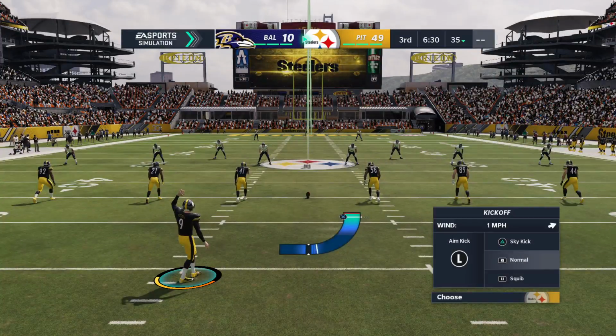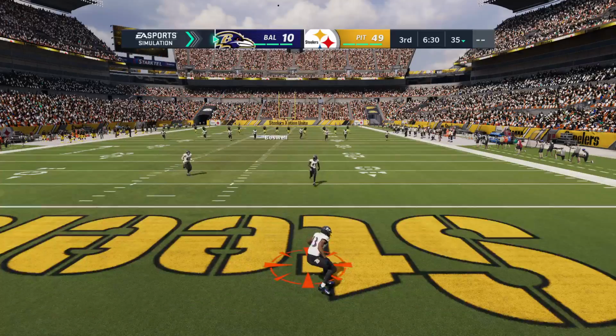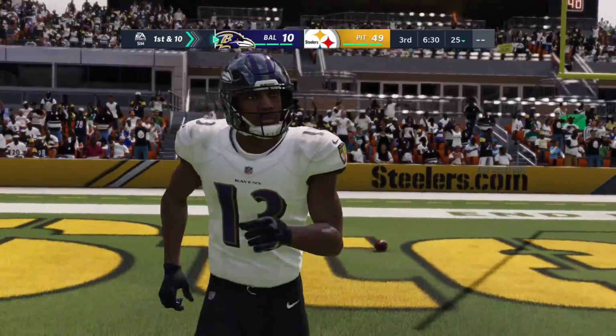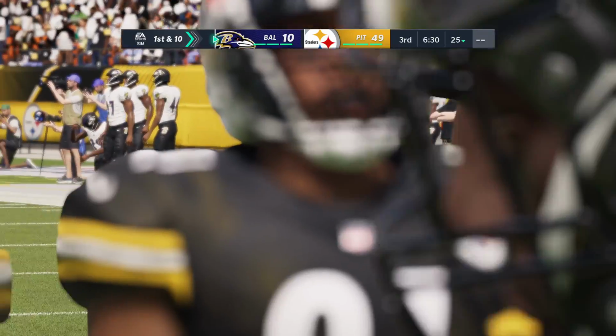Chris Boswell to kick off for Pittsburgh. Boswell now to kick it away after the touchdown. Fielded in the end zone. And this will not be returned. It'll come out to the 25. At their own 20. The Ravens offense getting ready now for their first possession of the second half.